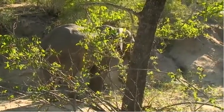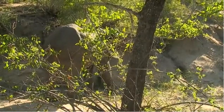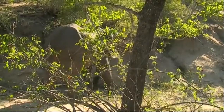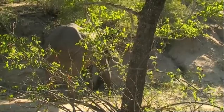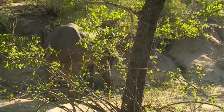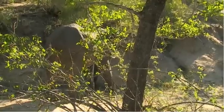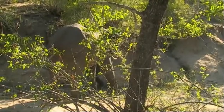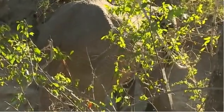Sean is wondering, are elephant populations still shrinking in Africa? Well, Sean, in South Africa, the elephant population is quite stable at the moment and actually increasing. But in other places in Africa, particularly Tanzania, Kenya, Uganda, Congo, the elephants are under serious threat.